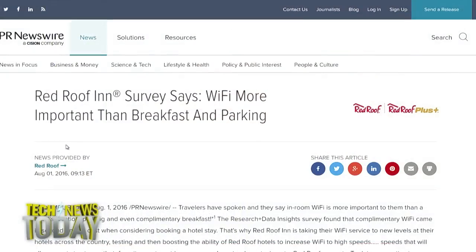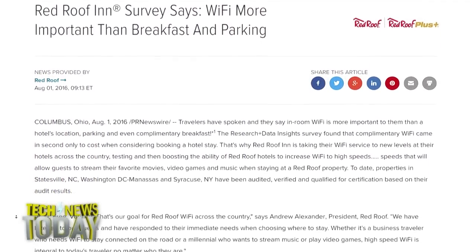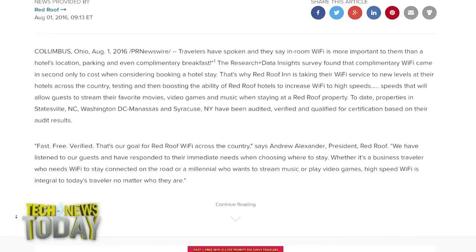Red Roof Inn, by the way, the hotel chain, also conducted a survey of its own and found Wi-Fi was the most important thing that guests wanted, more than free breakfast, more than parking, more than in-room entertainment, all that stuff. So apparently we place Wi-Fi up on a pedestal. It's really important. It is important. It's kind of depressing to admit that, isn't it?